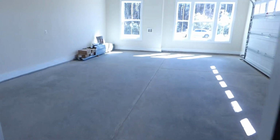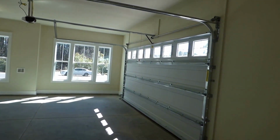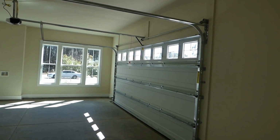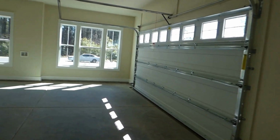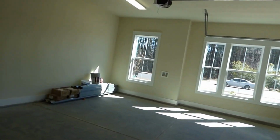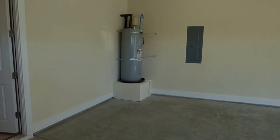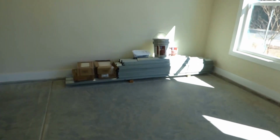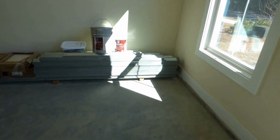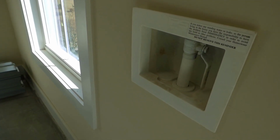Here's our big two-car garage with the automatic door opener. It's what's called a finished garage, which means it's sheetrocked. It even has your trim. Your water heater is out here. Your whole house water cutoff is out here. And your hurricane shutters are out here. Well, I don't want you to shudder about shutters. Here's your water cutoff. Very important that you know where that is.